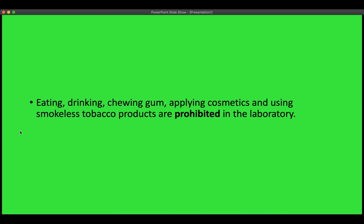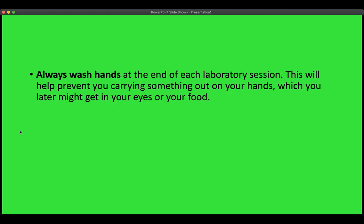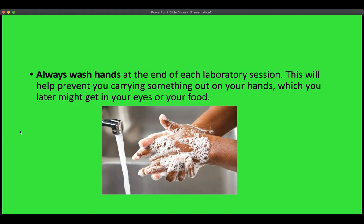Please don't eat, don't drink, don't chew gum in the lab. Don't apply cosmetics. We're in the lab. It's not the cleanest place in the world to do those activities, so don't do them. Wash your hands. Wash your hands at the end of each lab.